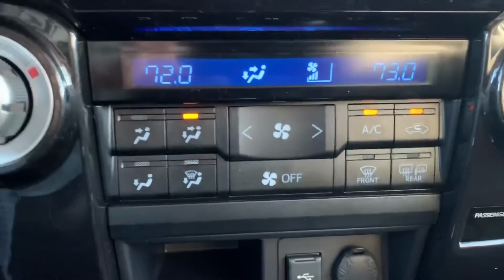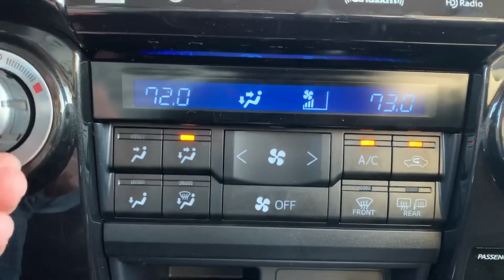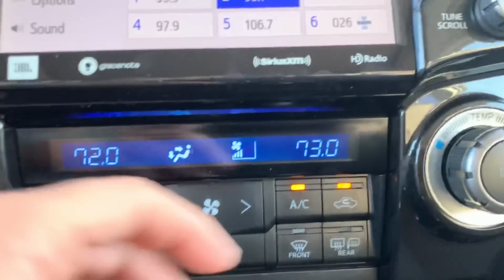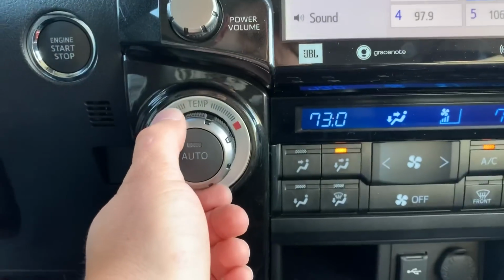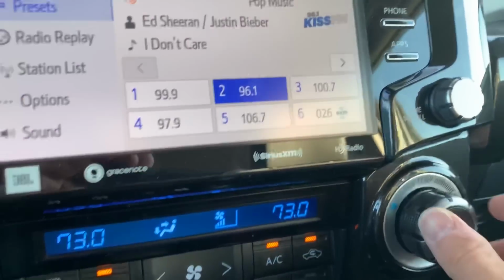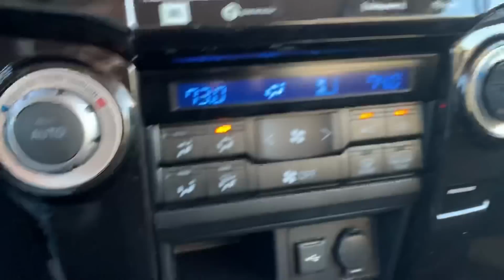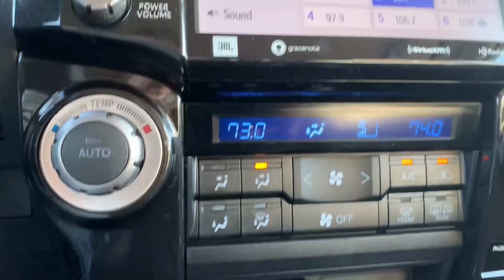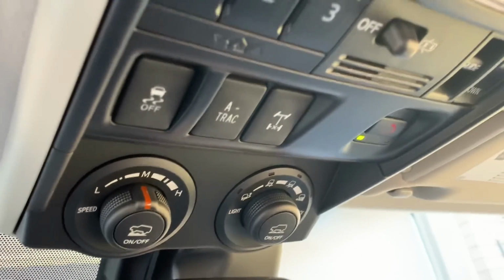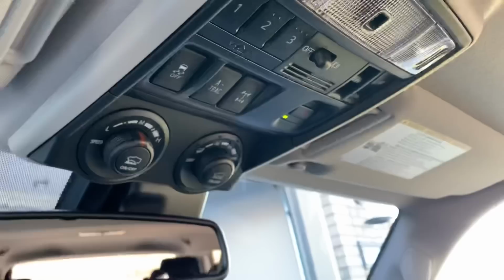So yeah, this is new down here as well. On the 2019, one was a fan. This was a fan, I think. And then this was a temperature, or either way, I forget. Whereas now it's the dual sync. Yeah. I'm trying to think what else is different. This is all the same up here. Crawl control, lights, garage door sync.